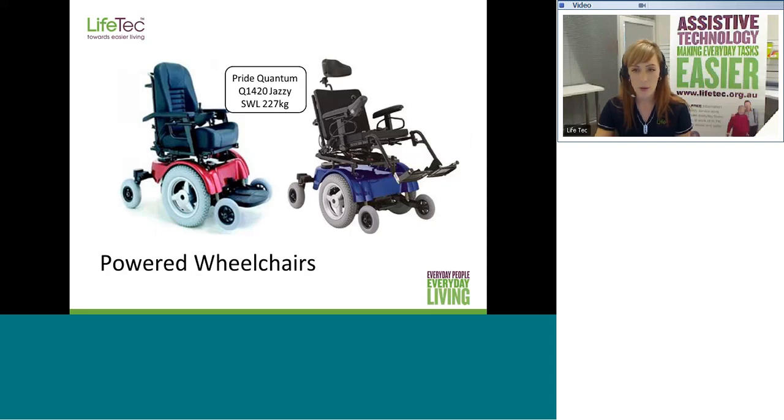Another one, so we've got our Pride Quantum 1420. This is designed specifically for bariatric clients in mind. Another mid-wheel drive with adjustable front anti-tipper wheels. Does have an active track suspension system, and there's a number of seating options and accessories available. Safe weight limit is 227 kg.